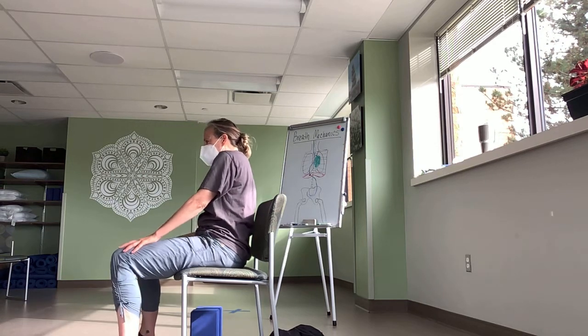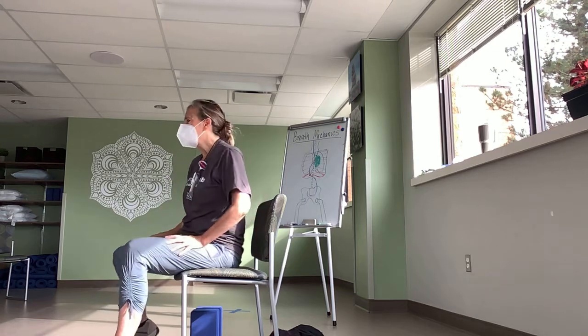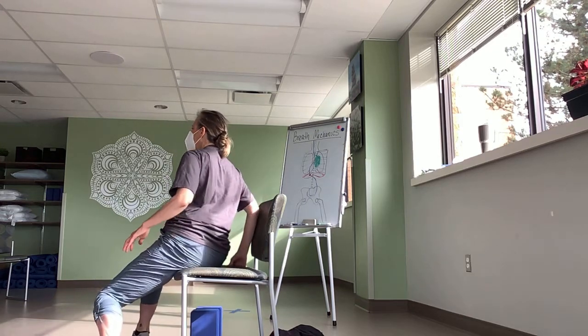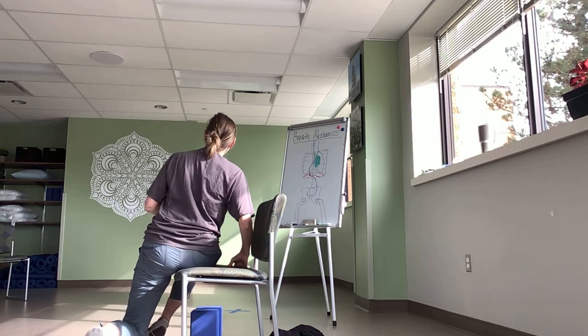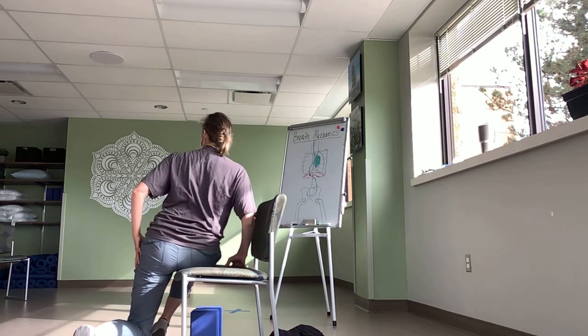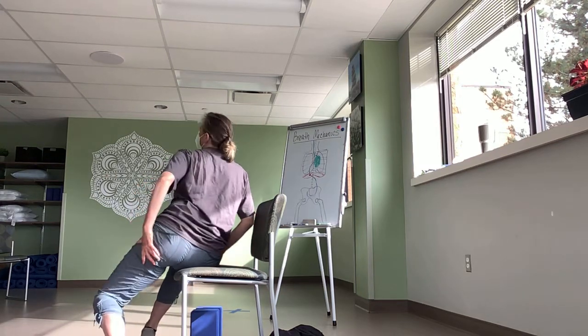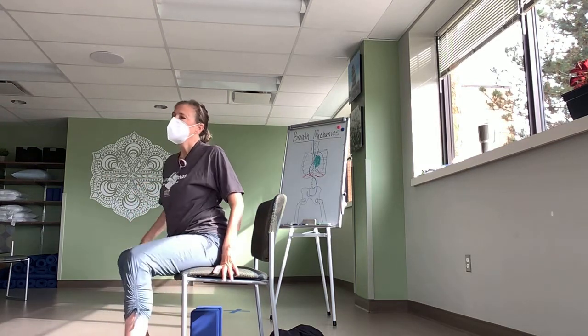So our feet are wide again. We're on the balls of our feet, just kind of moving into the hips. So we're going to let our knees turn towards the green wall. So our right inward rotation of the hip. And then switch to the other side. So drop right into the hip joints.